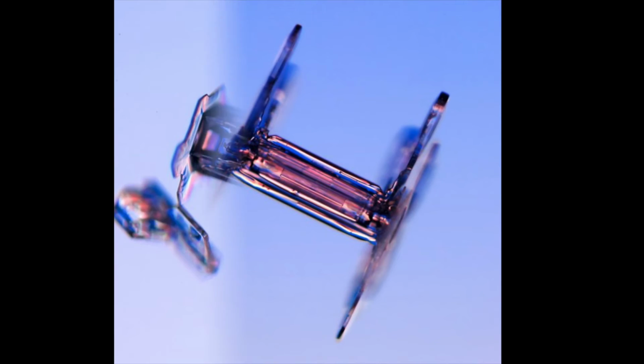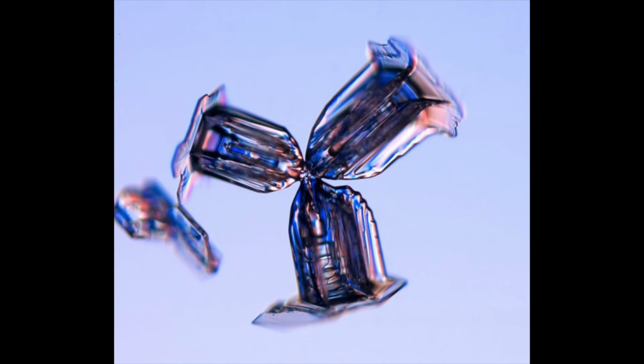They're pretty cool. This is called a bullet rosette, and this is when a single ice grain starts to make multiple crystals, and they're all growing at different orientations. So usually this one will split apart. It doesn't always fall to the earth like this, and then they usually split into a column.